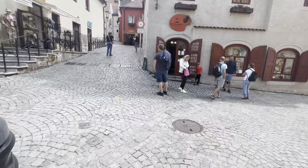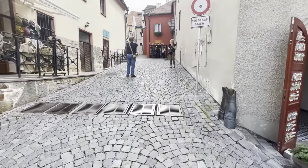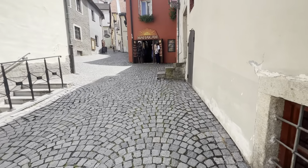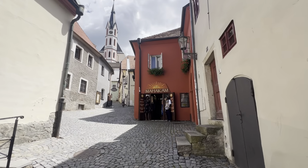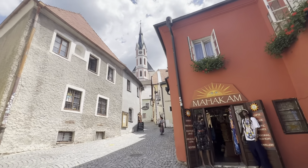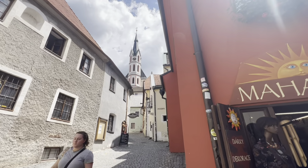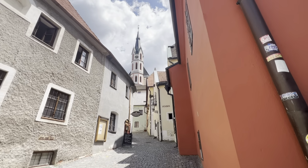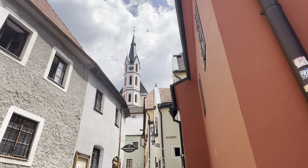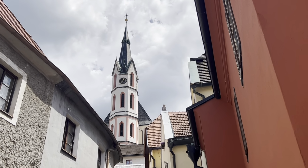All right, where we want to go is right up here. We might have to pause a minute for this photographer and then we'll start again. Okay, sometimes you just have to wait your turn. So that's what we've done. And then here's the spectacular view of the church right up there. There's another one we'll take just around the corner as well.